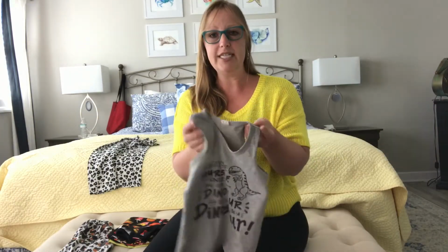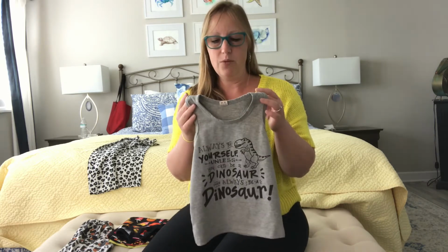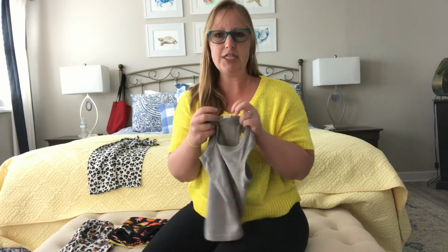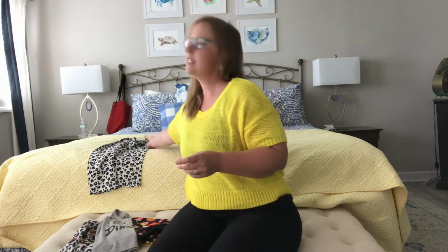It's also a 3T. It is a little bit big on my 4-year-old, who is very skinny, but not too big. You know, it wasn't that noticeable. It has the racer back arms there. Again, it has the Chinese label, but it did ship from Florida. It's very cute, the dinosaur one. And then this last romper.